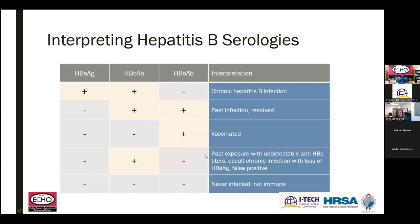So using 3 of these tests, the surface antigen, the core antibody, and the surface antibody, we can determine what most people's hepatitis B status is. As we discussed, people with chronic infection will have a positive surface antigen. They will also have a positive core antibody, but will not have surface antibody.